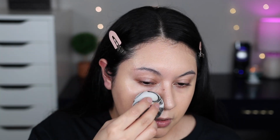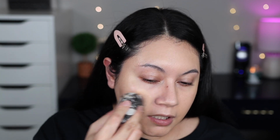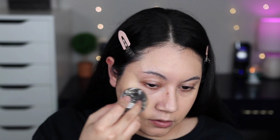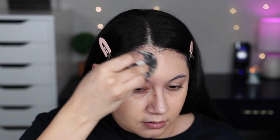Okay, I'm actually struggling a little bit to blend this in. I feel like it's kind of lifting in certain areas, especially right here. I'm gonna pick up a little bit more directly onto my sponge and see what it looks like, because I'm not getting that much coverage with a sponge. Ooh, that's looking kind of weird. It's not wanting to blend that well.